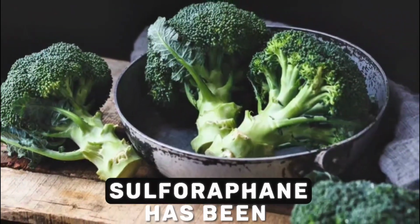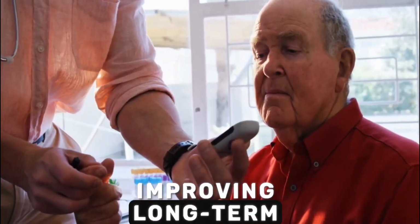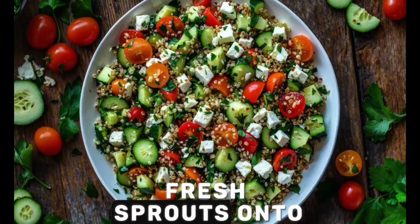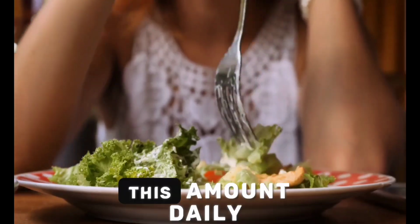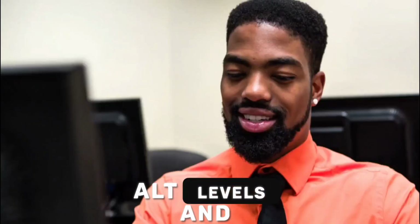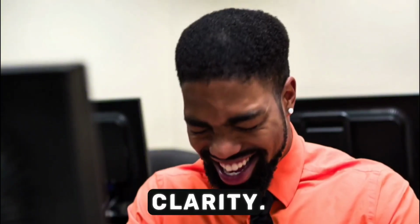Additionally, sulforaphane has been shown to lower hemoglobin A1c, improving long-term blood sugar control. Sprinkle 30 grams of fresh sprouts onto salads, smoothies, or scrambled eggs each day. In a human trial, participants who consumed this amount daily experienced a 15% reduction in ALT levels and subjective improvements in mood, energy, and mental clarity.